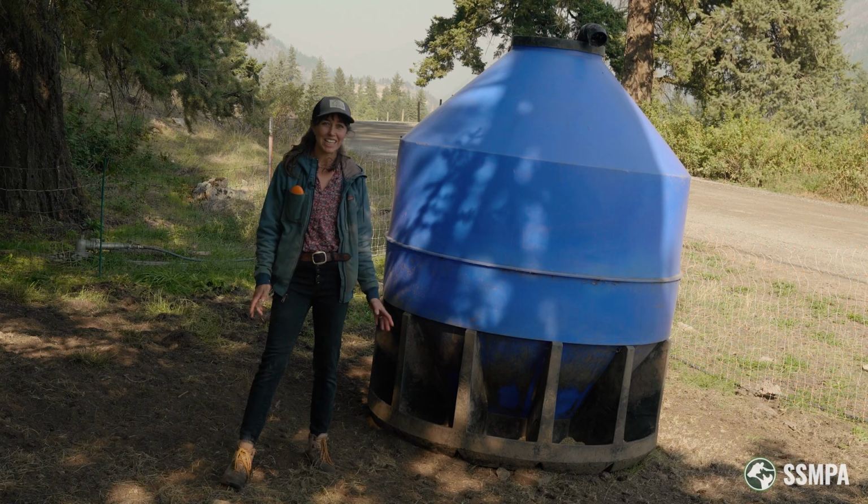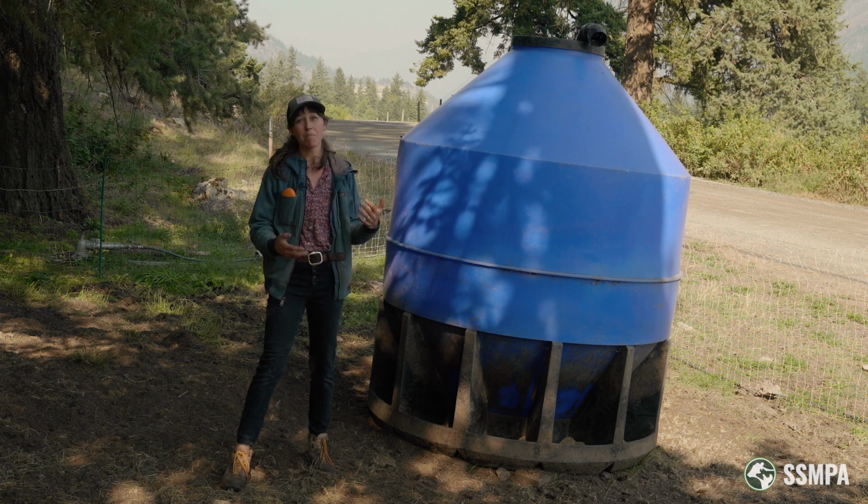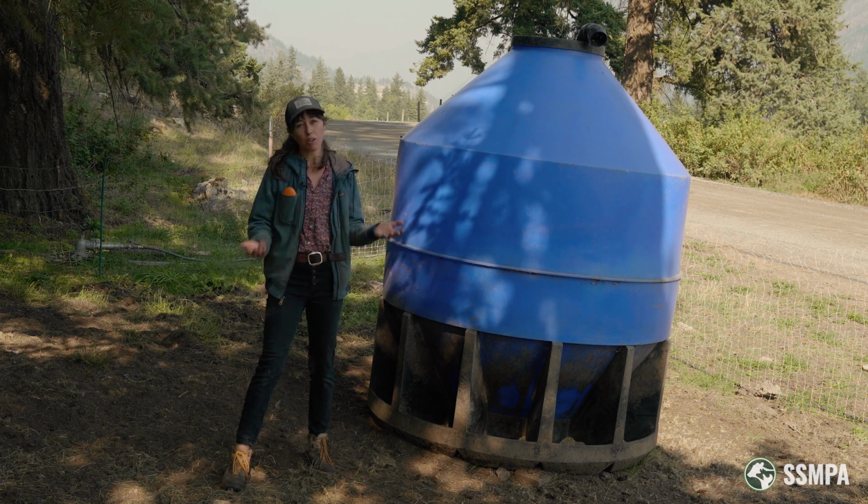So when you're designing your rotational grazing system for your animals, you have to think about making your fencing portable, but also all of the necessary infrastructure. So their housing, their water, their mineral, and their feed.